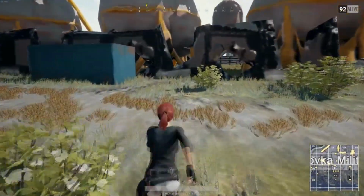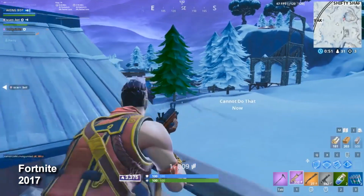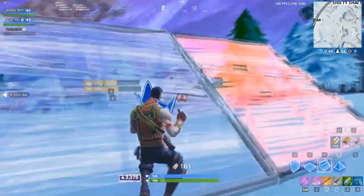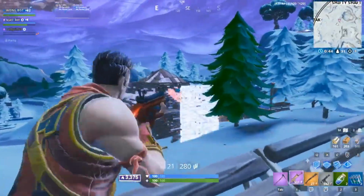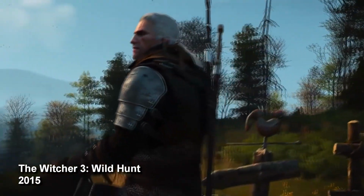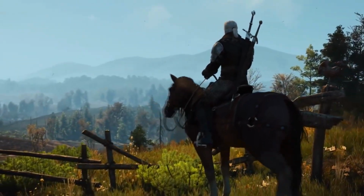PlayerUnknown's Battlegrounds was known for its bugs and poor frame rates for a long time. Out comes Fortnite with its cartoonish graphics and the ability to run on lower specifications, reaching out to a wider audience, and it steals the Battle Royale title from its originator. Achieving realism is quite possible, but is it the only way to move forward? What about other art styles?